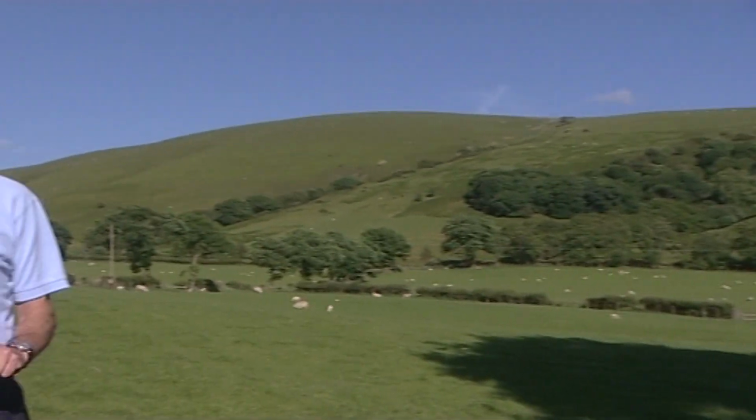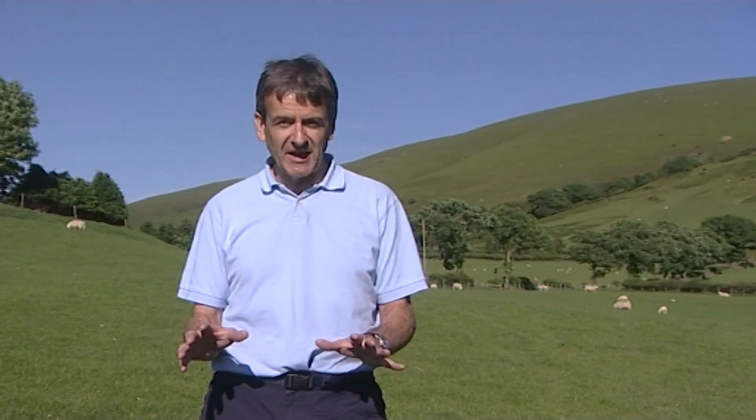Here, just below Pontneddfechan, we're standing on the remnants of the ancient Caledonian mountain range, formed from rocks 450 million years old. This was home to some of our oldest ancestors. In fact, the geology here is named after Welsh tribes, the Silures and the Ordovices. So there could be no more appropriate place to start our journey across the geopark.